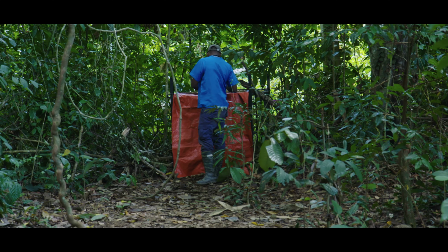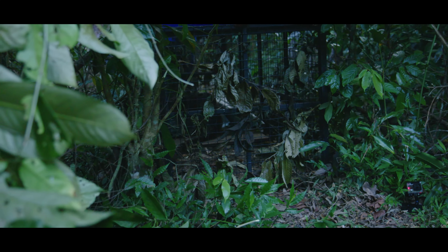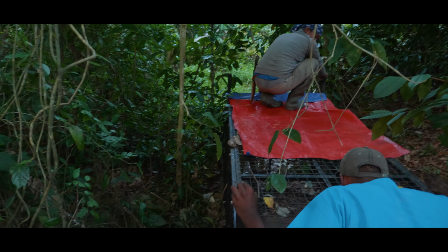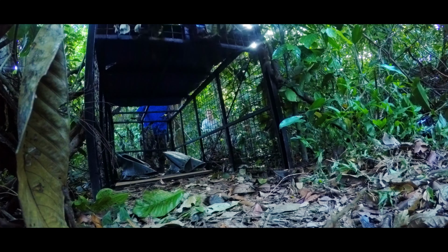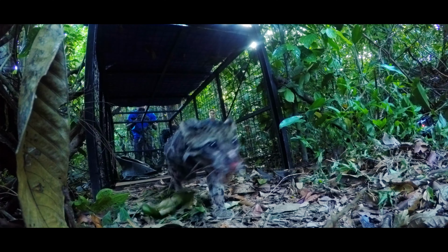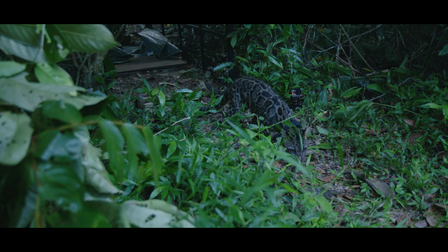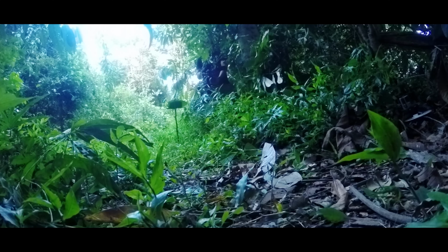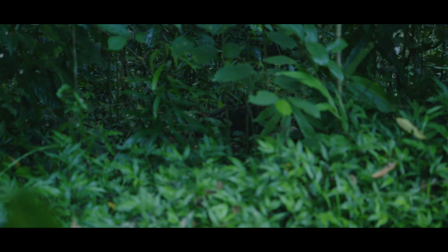With the light fading and the anesthesia wearing off, it was time to release beautiful Butir back into the forest. And she wasted no time disappearing back into the jungle from whence she came.